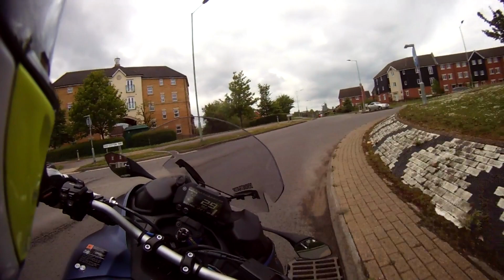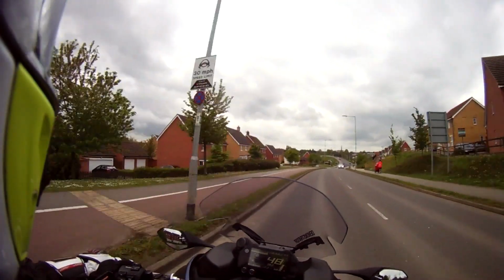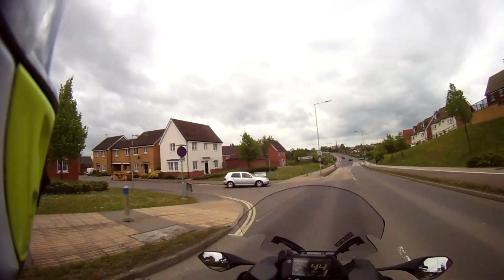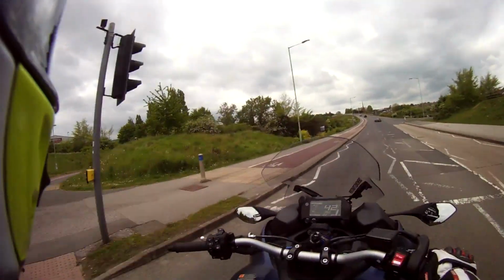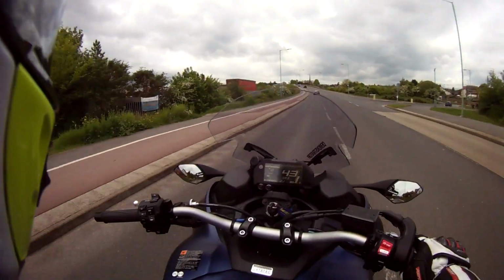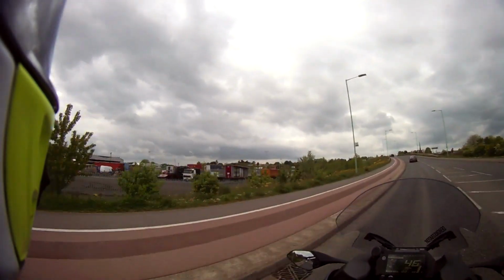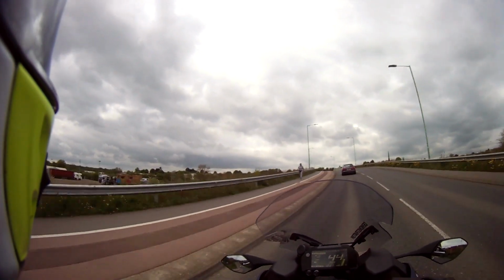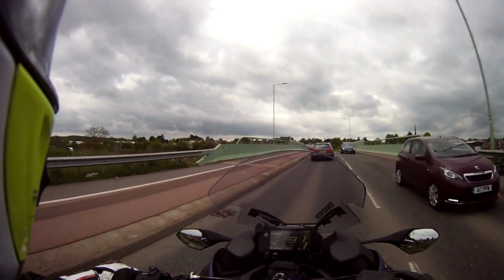I think the other thing I like about this being physically larger is you have more road presence, therefore you're probably a little bit safer. People see you better, you're physically a bigger bike. Another one looking. It gets the looks, it really does get the looks.